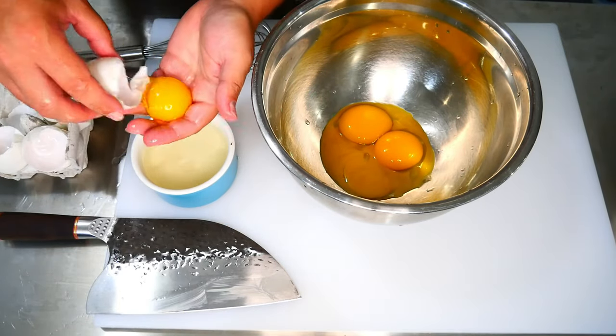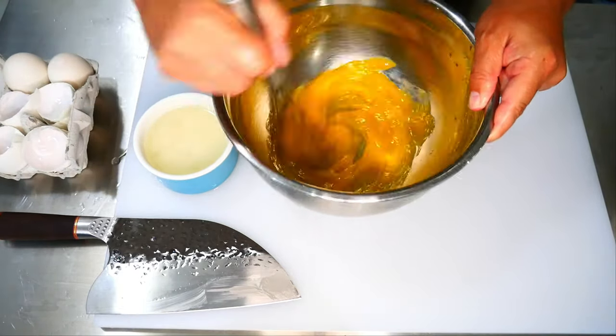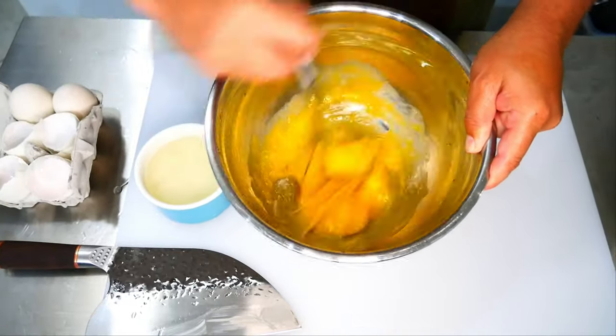This is going to make it a little bit creamier, a little bit more dense and eggier as well, which is what I want out of a really good Hollandaise. It's a really nice, creamy, eggy sauce.